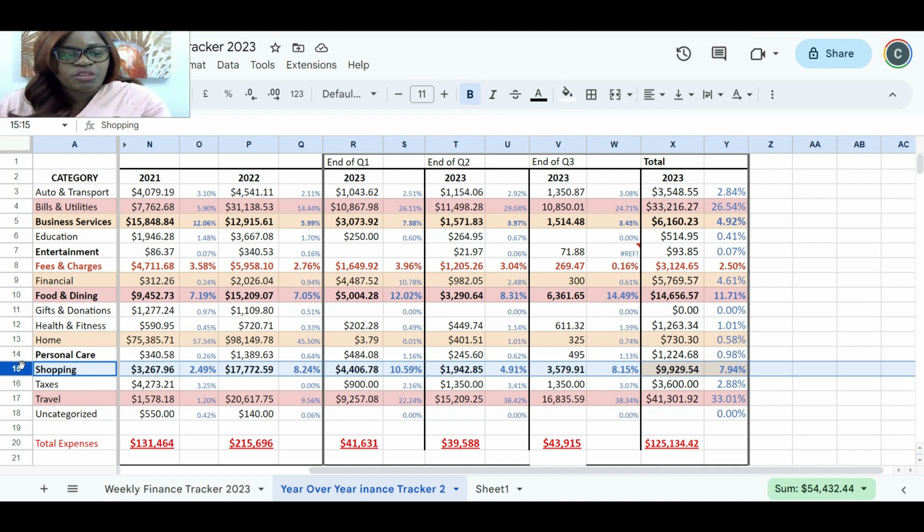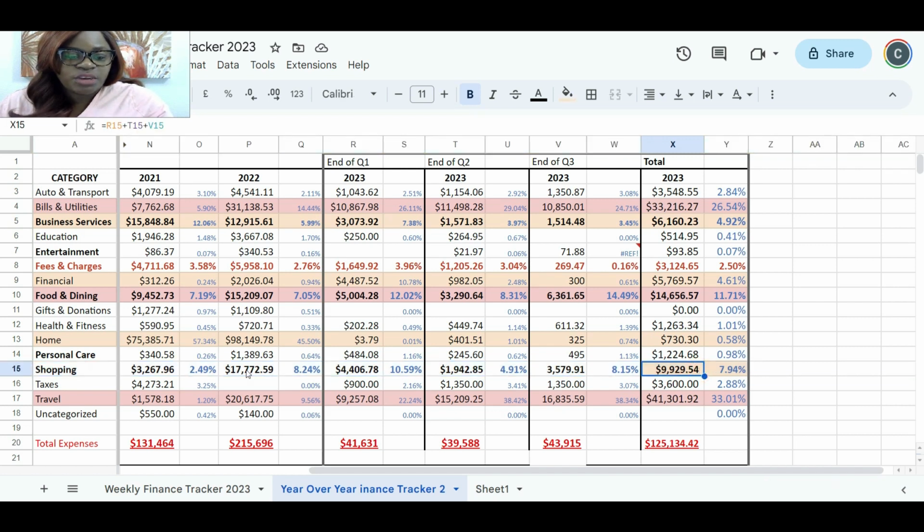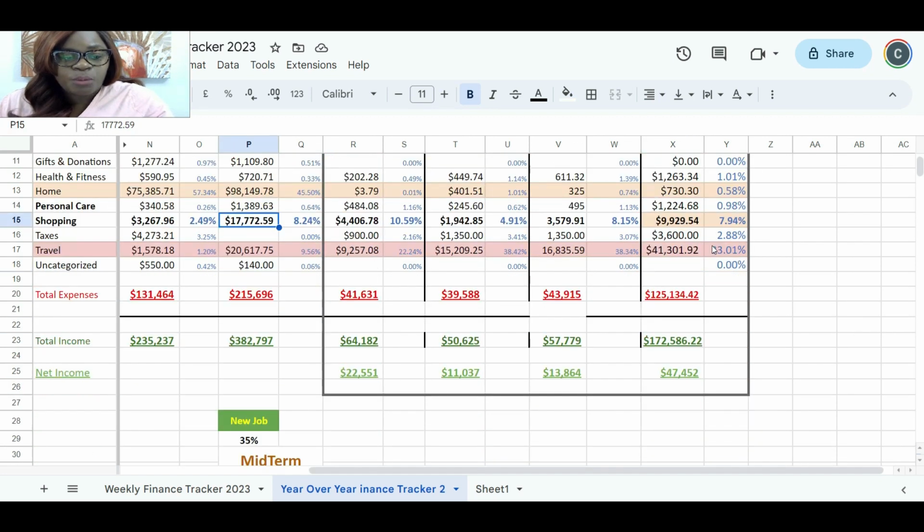Not getting rid of Amazon Prime, but just getting rid of it on my phone so I don't have to do all of the extra spending. But I am not sure what I'm going to do just yet. I'm only at 9,000, while last year I was at almost 17,000. We'll see. Now, before we do that, let's take a look at total expense.